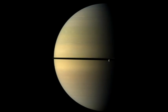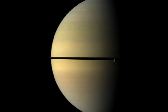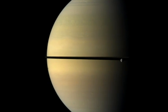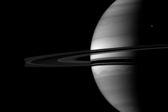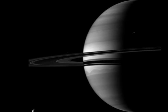Since Saturn's year is about 30 times longer than ours, the ringed planet's equinox happens approximately once every 15 Earth years. This Saturnian equinox was the first captured by the Cassini orbiter.